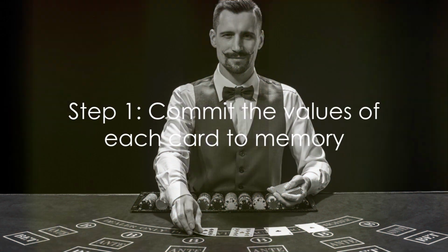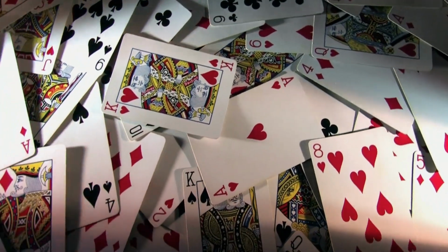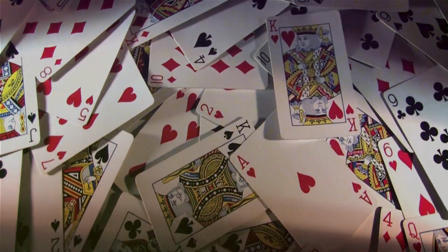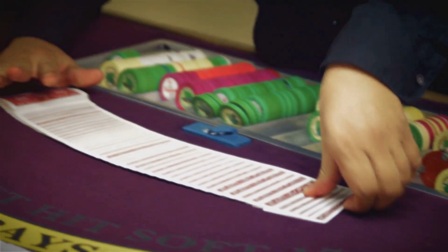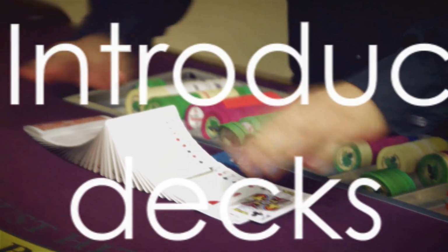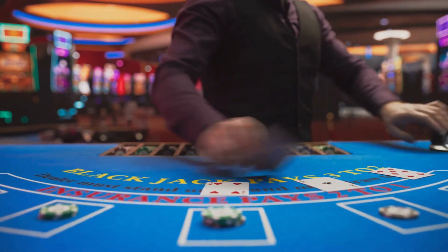Step 1. Commit the values of each card to memory, and run through a single deck and call out loud what the value of each card is, then do it quietly in your head. Step 2. Get into the habit of maintaining a running count using a single deck. Once you are familiar with every card and their individual value, practice a running count on 10, then 20, then 40, then 52 cards at a time. Step 3. When you feel comfortable, introduce more decks to simulate the conditions of a real game.